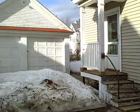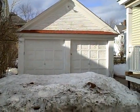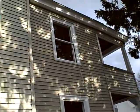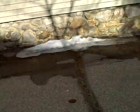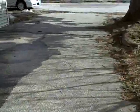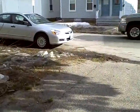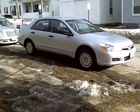So here I am at the second apartment I'm going to look at today. There's the garage. And first floor. Second floor. And a decent sized driveway, which is good, because where I live I currently don't have any parking that's not on the street. So having off-street parking is a requirement for my home.